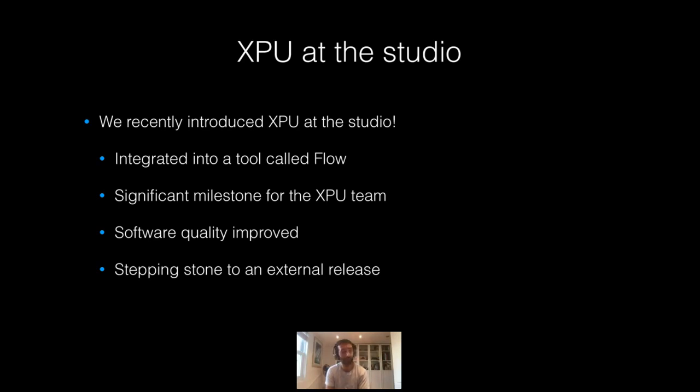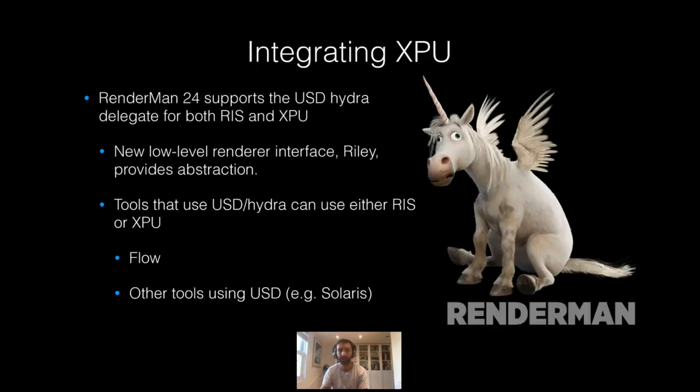But by being used in production, it will inevitably encourage us to improve the software quality. XPU needs to be robust and performant for production's needs, and we're also treating this as a stepping stone for an external release. So the feedback coming from the studio will help us improve the software to the extent that we can release this more widely, and that should be coming up.